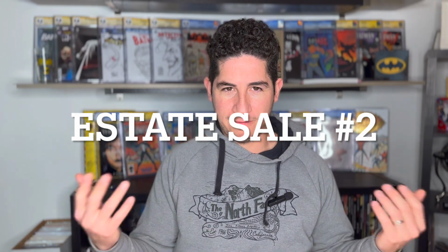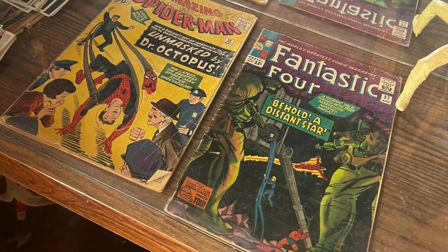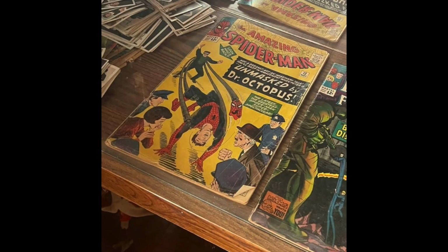And so that was from the first estate sale. The second estate sale had happened on a different weekend from a different company, but it was going to be only about 6 books that I saw listed on their listing. And so the big book that caught my attention was going to be Amazing Spider-Man, right over here. This book, I did not look in high grade, of course, but it's Silver Age Spider-Man. That's always going to be desirable.